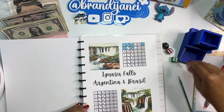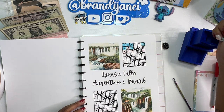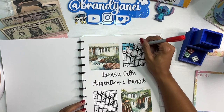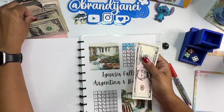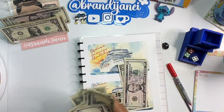Okay, number 6 again. I don't know. I think this is the last roll. We're going to make this one the last roll. Okay, 3, 4, and 5. So that's 9, 10, 11, 12. 5, 10, 11, and 12. Well, that's exciting.